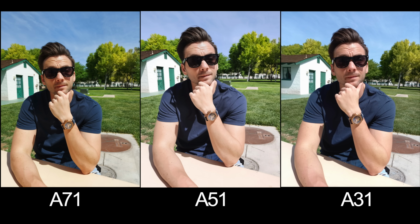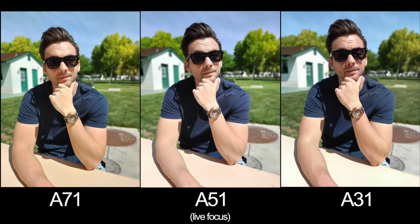I think the two things in particular I see are the sky, of course, and the color of my shirt as well. With the A51, the blues look a little washed out, and even my skin tone seems a bit pale too. Still not a bad shot though, and really all three of these pictures I think still look pretty good. When we move over to portrait mode, once again, the color temperature difference really stands out.